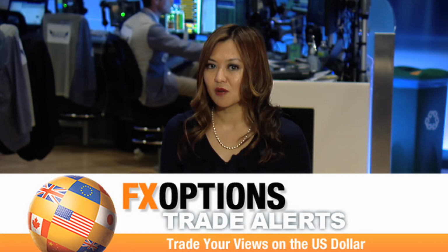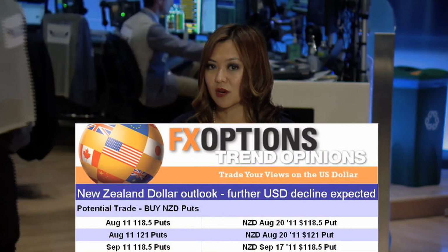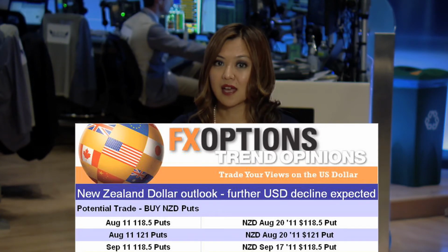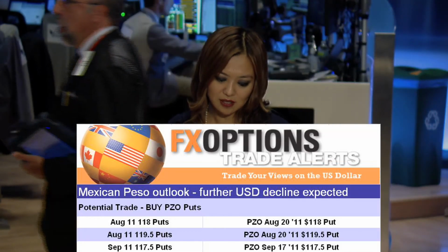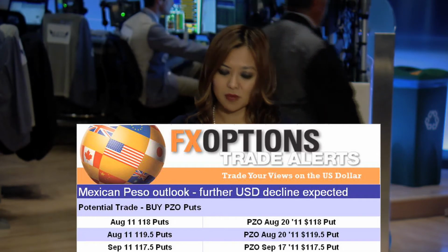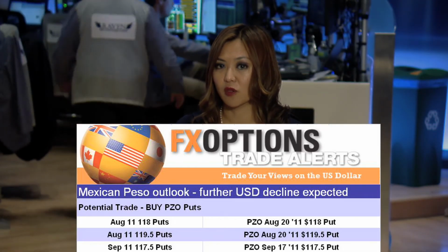We do have two trade alerts for you right now, including puts on the PZO and puts on the NZD. Starting out with the puts on the NZD, the US dollar against the Kiwi, it stands below its new resistance and remains under pressure. Also, the daily RSI for that pair is badly directed. In regards to puts on the PZO, the US dollar against the Mexican peso, it also stands below its resistance, and the daily RSI for the PZO remains capped by a declining trend line, which does call for further weakness.